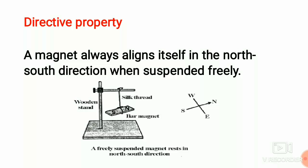Let us now study another property, that is directive property of a magnet. A magnet always aligns itself in north-south direction when suspended freely. This is known as directive property of a magnet. Directive property means telling the direction. The end of a freely suspended bar magnet which points towards the geographic north of Earth is called the north pole of the magnet, whereas the end that points towards the geographic south is called the south pole of the magnet. The imaginary line joining these two poles of a magnet is called a magnetic axis.